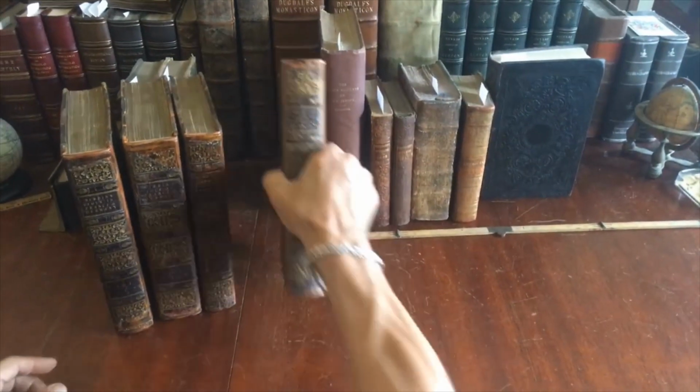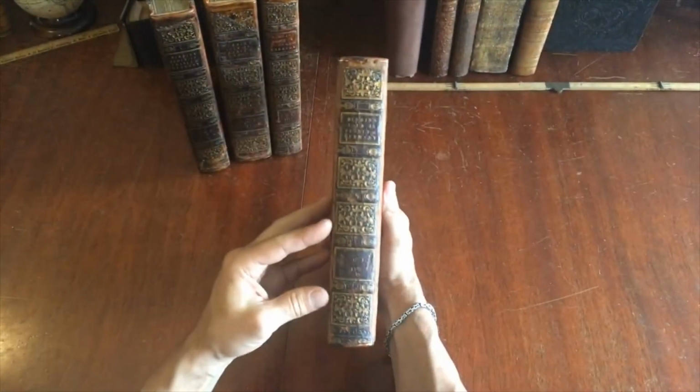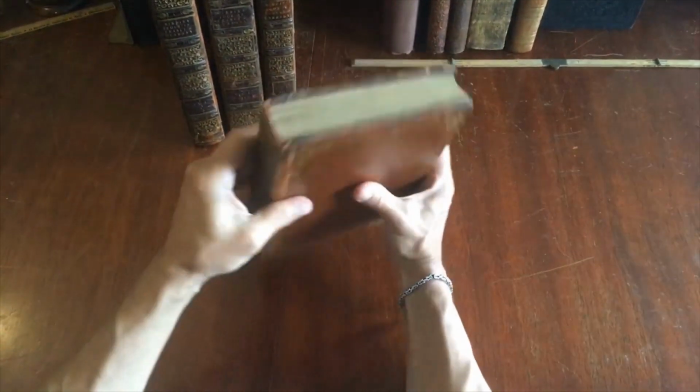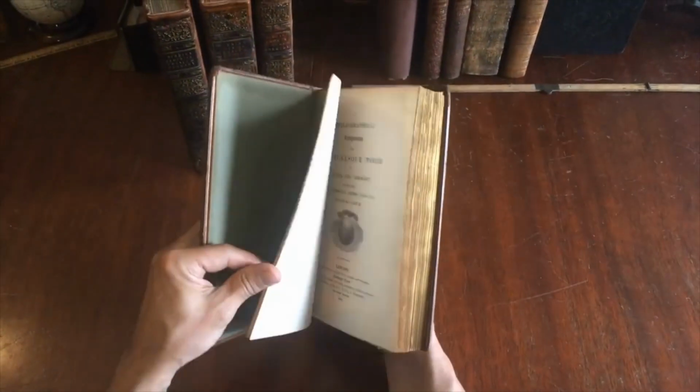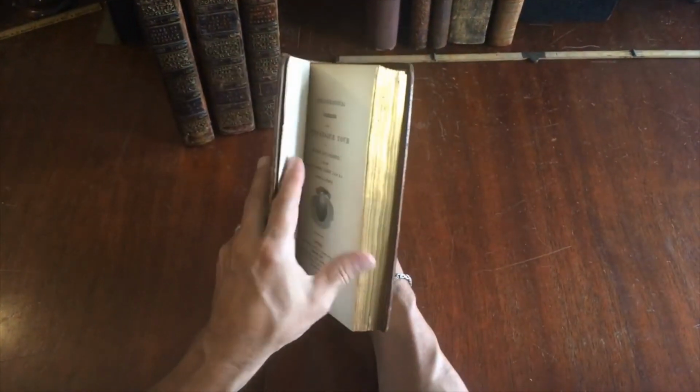Okay, and now we'll look at the final volume. Oh yes, okay. There it is. Right, yeah. This set will now stay together just like this for another 200 or 300 years.